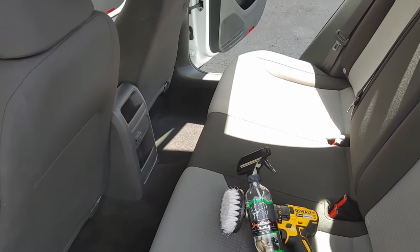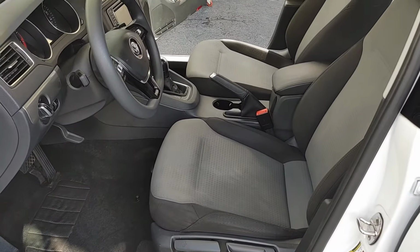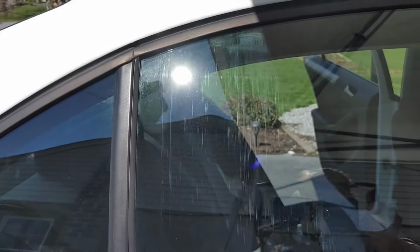So very fast, very effective. Happy with the end result. We're going to keep moving now on the rest of our interior. So up next, we're going to use the Jay Leno's Garage Glass Cleaner.